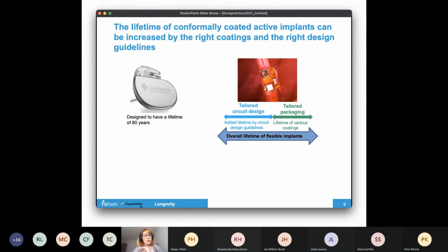Now the suggestion to IC designers is, please take into account the findings from the packaging concept, and understand what kind of signals to apply at the interfaces. For example, I showed the example of AC versus DC to design for longer lifetimes. So in this way, by tailoring the design of non-hermetic neural interfaces, we can make them smaller and with longer lifetimes than the state of the art.